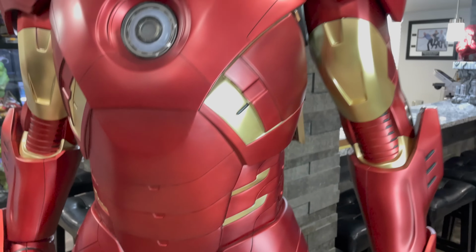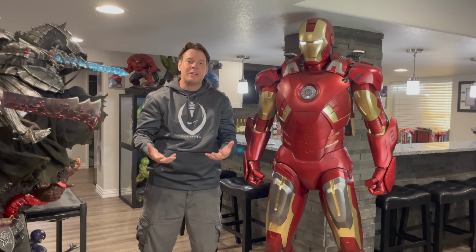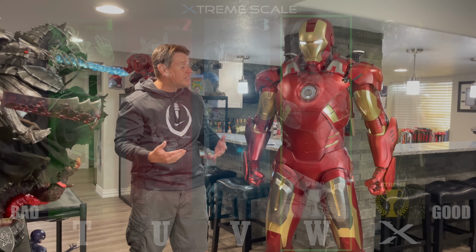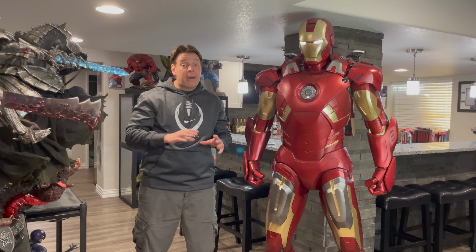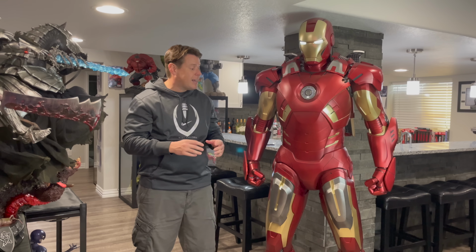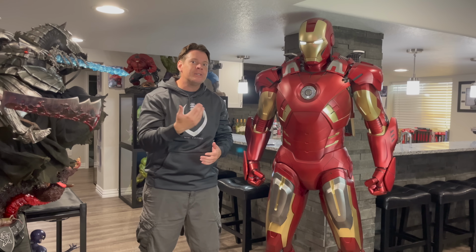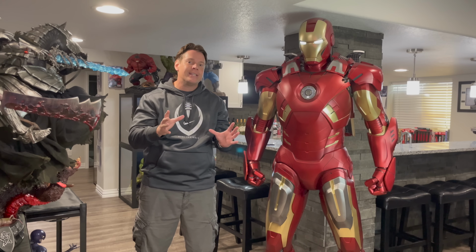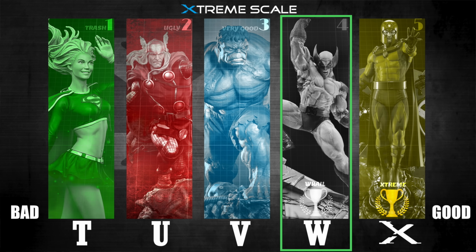All right, so let's talk about the sculpt first. I think it's fantastic. While there could have been a little more detail, especially for a life-size piece, I still think it's a 4 out of 5. Really well done. I'm a fan. Paint kind of along those same lines. Like I said, maybe a little bit more shine would have made it perfect, but it's still really good, and I hope that translated in the video. So that is also a 4 out of 5.